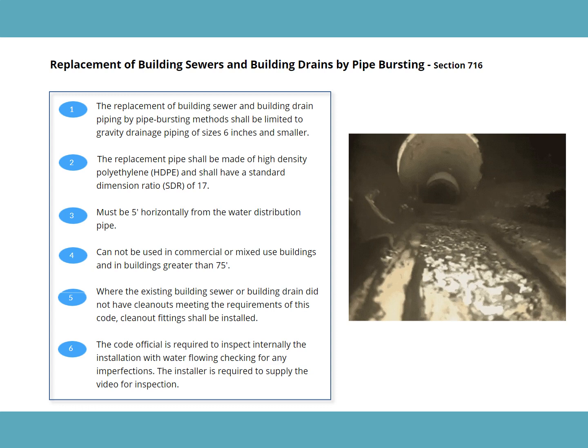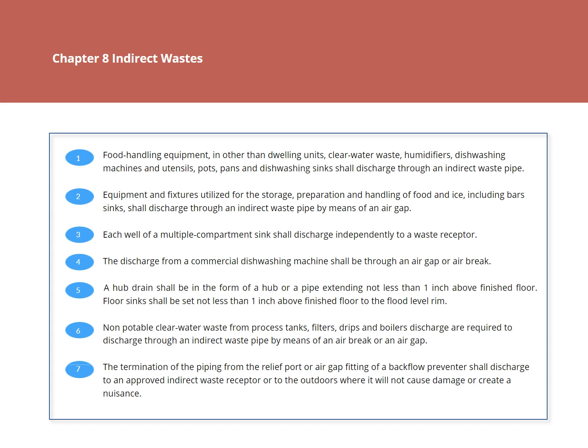Where the existing building sewer or building drain did not have cleanouts meeting the requirements of this code, cleanout fittings shall be installed. The code official is required to inspect the installation with water flowing, to check for any imperfections. The installer is required to supply the video for inspection. Chapter 8 provides details about indirect wastes.